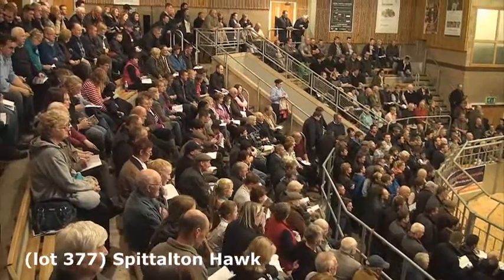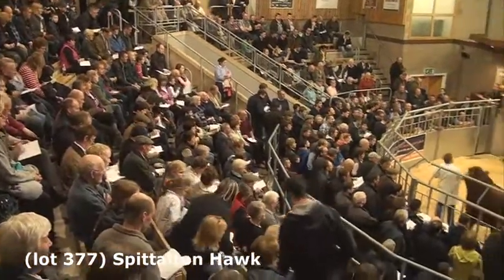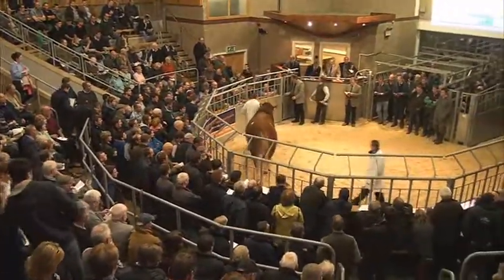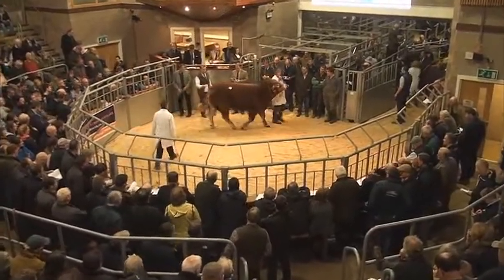15,000, get in at 15,000. Now then, the first prize, Junior champion, reserve overall from the Munnett family. This is a super, super group. Great bull there again. What a super, super bull there again now.